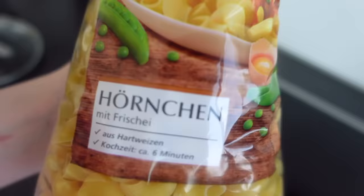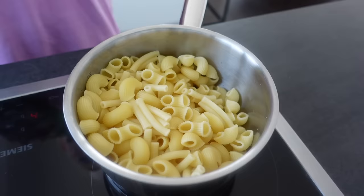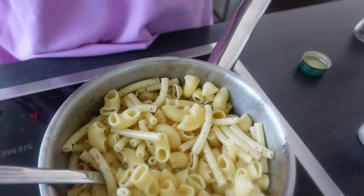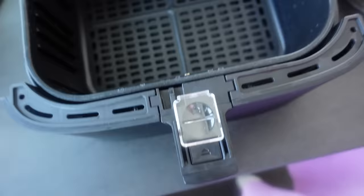The Hörnchen pasta. And I also got some macaroni in there because Vincent wanted to get rid of his macaroni because he didn't want to eat them anymore. So now we're just gonna put in a good amount of oil. This needs to be coated. I'm gonna put some salt, some pepper, some Italian herbs. We're also gonna put in some mushroom spice. I'm actually gonna put a little bit of paprika in there too. Sorry. Let's put it into the air fryer.